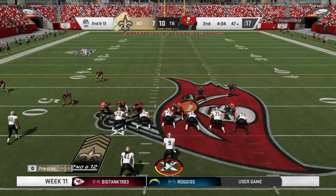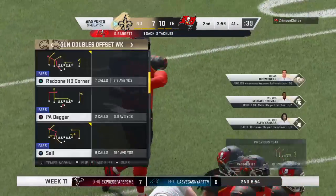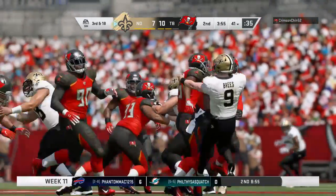On 2nd and 12, Breeze. Pressure from his right, and he goes down hard, flat on his back. Shaquille Barrett able to record his 5th sack of the season.